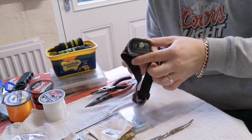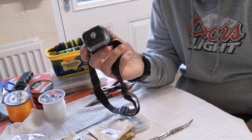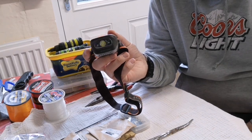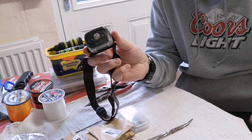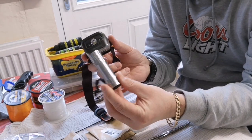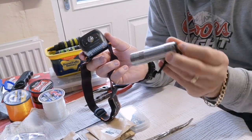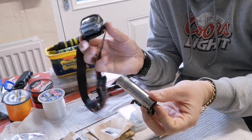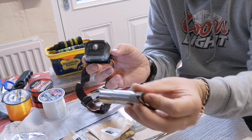Next bit of equipment, guys. A torch. This is my backup one. This isn't my main one. My main one's upstairs charging. But I always carry a backup torch and a small torch. A few reasons: it's light enough. You can hold on to something if you're on a rock mark and your head torch fails for any reason. You've always got that little backup one so you can see where you are.